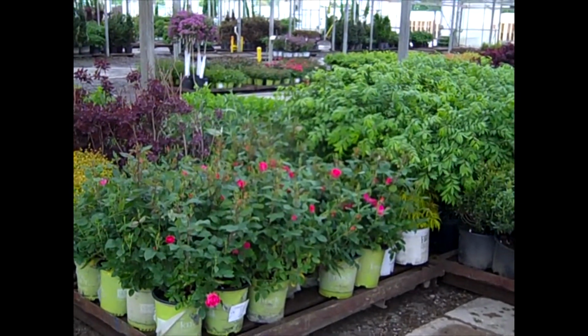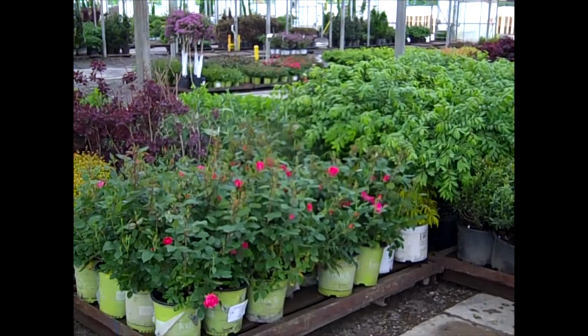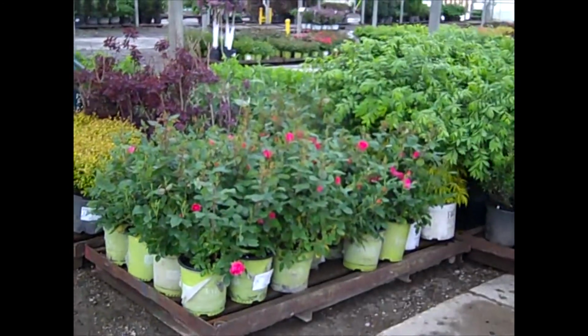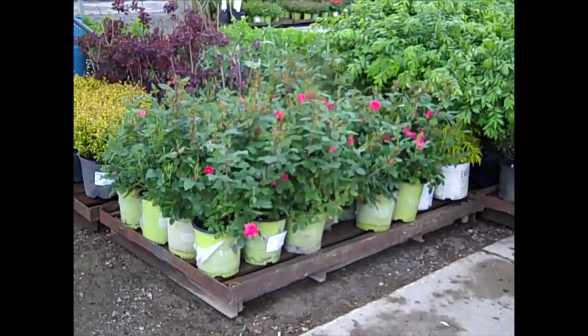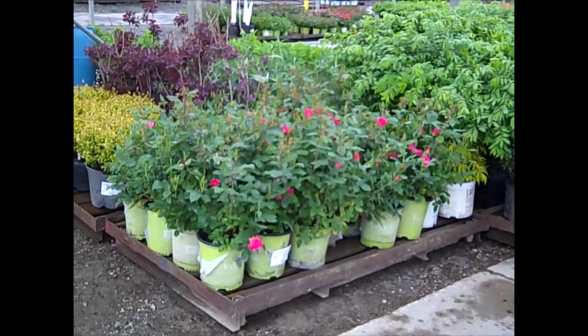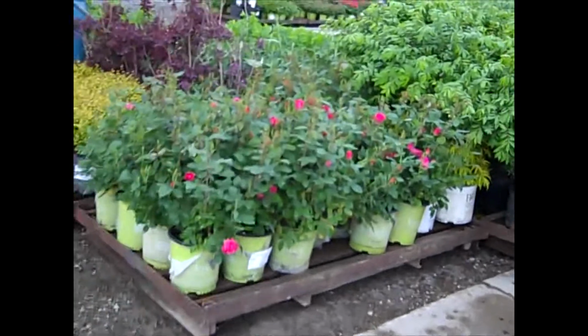I'm out on the dock here and we have some fantastic plants shipping. Let's take a walk through the dock and look at these beautiful plants. First up, we're looking at knockout roses. The growers have done a fantastic job. Here we're looking at some 2-gallon double knockouts. You can see, look at all those buds, guys.